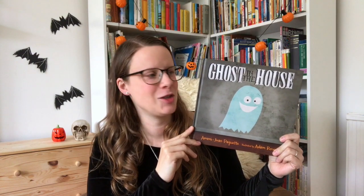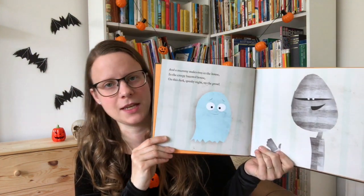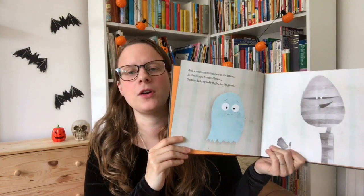Moving on from skeletons to ghosts, Ghost in the House is a new book in our Halloween collection this year, and it's a counting book, counting up from 1 to 5. It features a little ghost who hears lots of strange noises in the house he's in, and he goes around and meets lots of other spooky Halloween creatures, a mummy and a monster and a witch, and then there's a fun little twist at the end, which I'm not going to give away. So this is a great book for kids who are learning to count, and the illustrations in this are really, really lovely too.